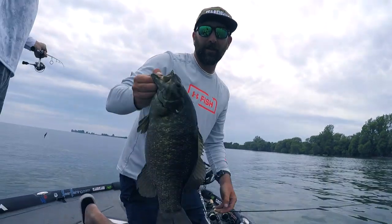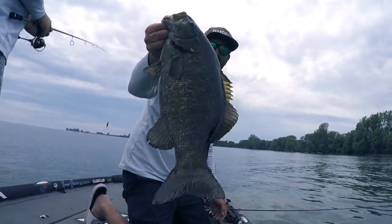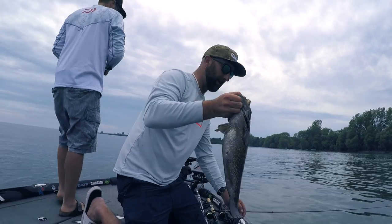You're trying to get answers to questions to put it all together to put more fish in your boat. I hope this helps everybody find more fish. Use your electronics, cover a ton of water, use your eyes to see what you can see, and when you find them, slow down and give them what you want. And then just repeat the process over and over and over again.